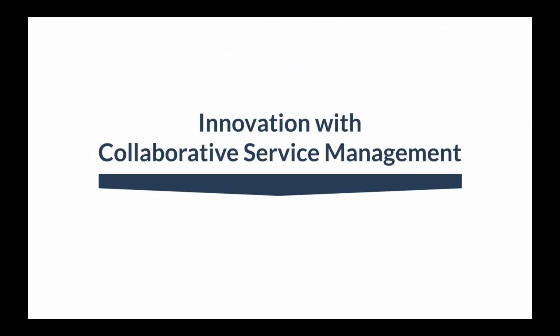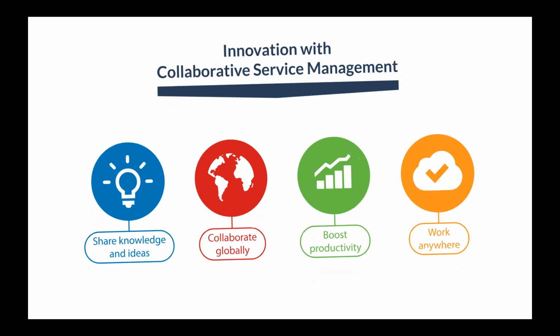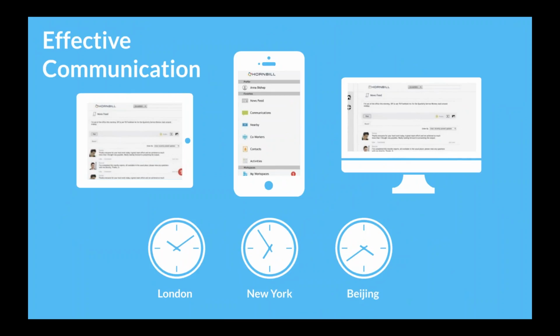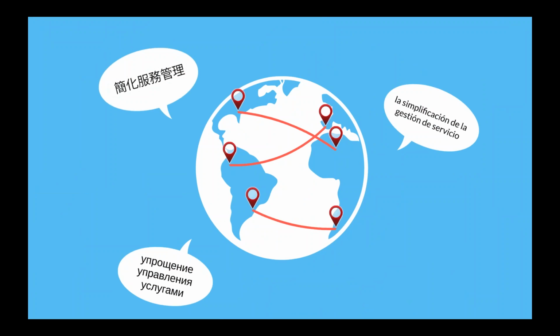We've really innovated by marrying best practice service management with familiar social and consumer mobile concepts to create a system that allows you to share knowledge and ideas, collaborate no matter where you are, allowing you to get more done in less time and from anywhere. You can work across any device, be it a laptop, a mobile, a tablet or a PC. This is all browser based. We also have native iOS and Android applications. You can work from anywhere with language no longer a barrier.